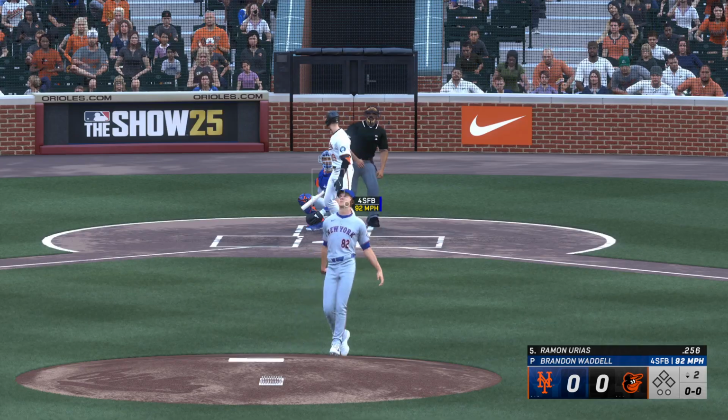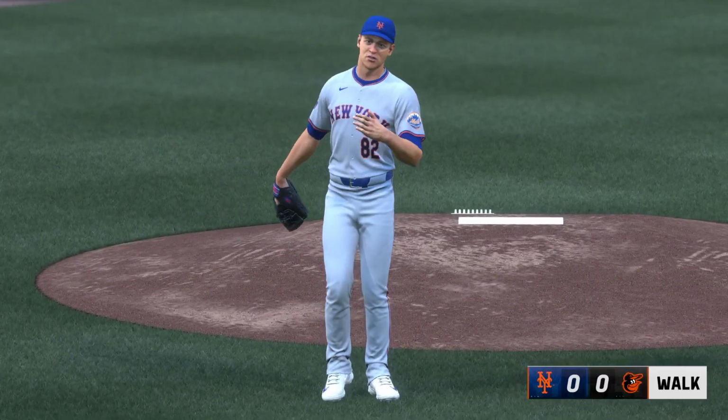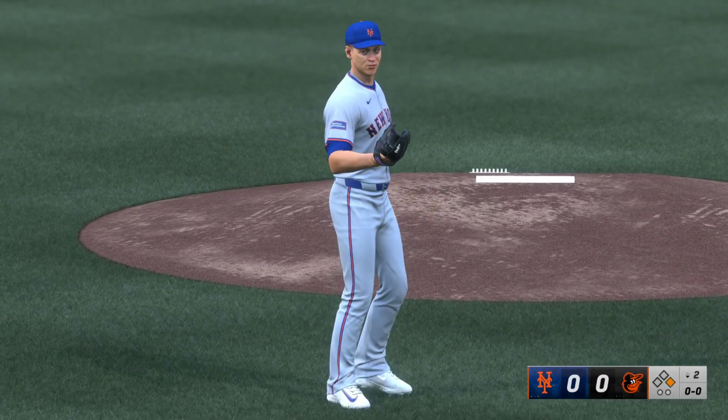That one, ball misses. Ball four. Take your base. A leadoff walk. Didn't miss by much right there. Just couldn't get the call off the inside corner.